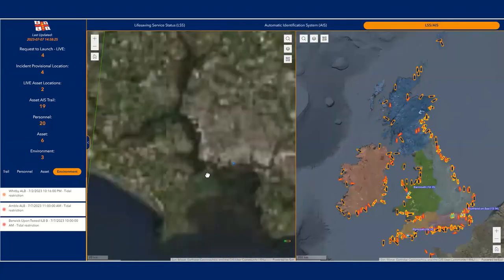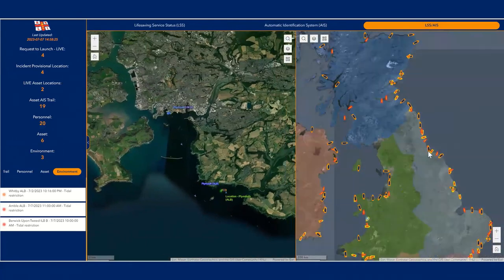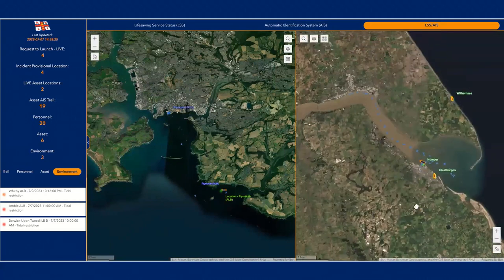And we can join the two up together. We can look at what's going on in Plymouth on the left-hand side, and then come across and look at what Humber got up to last week. So we can compare the two bits of data at the same time.